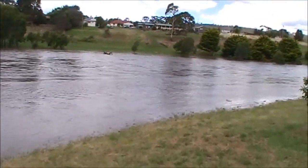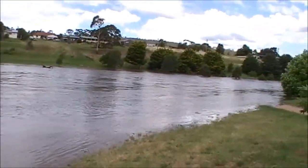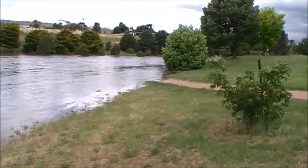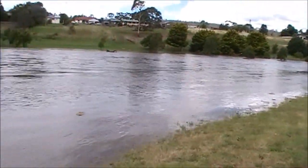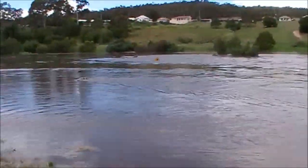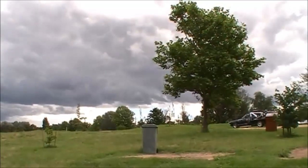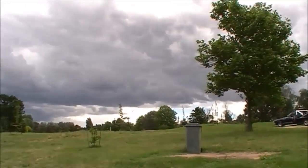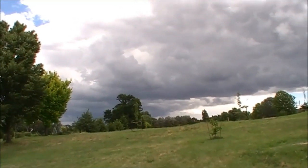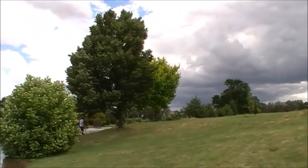We did walk around the footpath here. That footpath there, we did walk up and around to the caravan park, but that's all underwater now. The tide should probably rise much more than what it is now. The way the sky looks at the moment, nearly got to think we're going to get more rain, some more thunderstorms. Just what we need at the moment, I think.